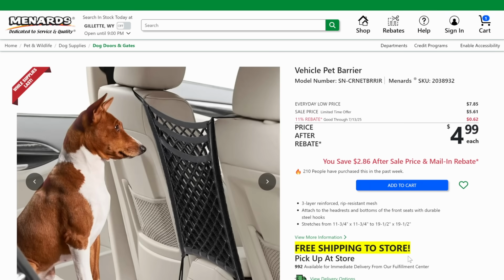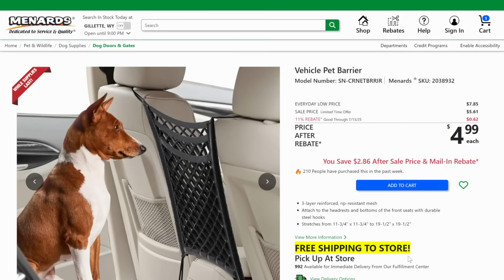Also, another dog-related thing, vehicle pet barrier. You're like, I don't have a dog. I don't need a pet barrier. What if you're carrying stuff in the back of your SUV or your car, and if you hit the brakes, you don't want it flying forward? Again, other uses, got to think about it.